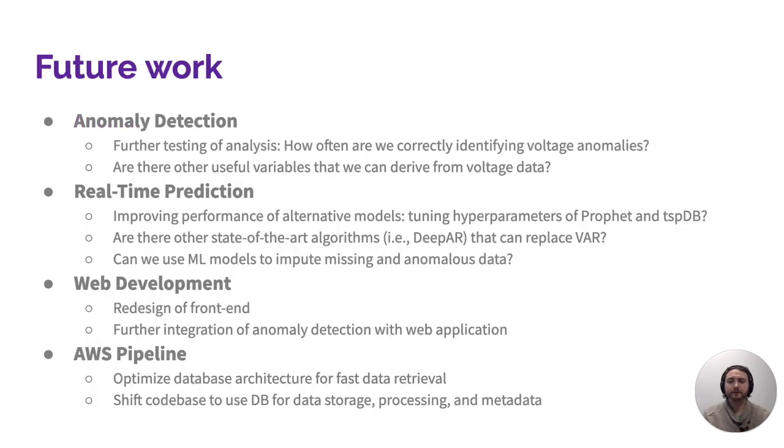We believe that future project teams should focus on the following: continuing to refine the anomaly detection and test the accuracy of the analysis, further exploring alternative real-time prediction models, including tuning of hyperparameters for models that we already tested. On the dashboard front, redesigning the dashboard application to include views that more effectively communicate a node's existing predictions and anomalies. And finally, further optimizing the database architecture for fast data retrieval, as well as shifting the existing pipeline over to the cloud pipeline.